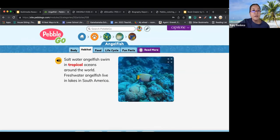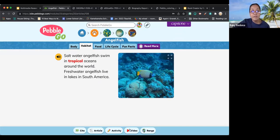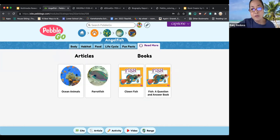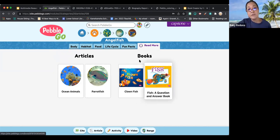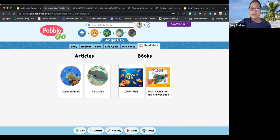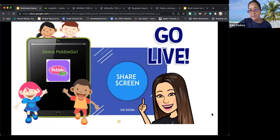And you'll notice how there's also at the very bottom video and range. Now there's also read more here for the book, the actual book that goes along with the topic. This again is an additional cost. So you could just go with the Pebble Go and just have 5 tabs and that's it. But then if you want the books related to the topic, you pay a little bit more. Okay, so I'm going to go back to my presentation and continue.